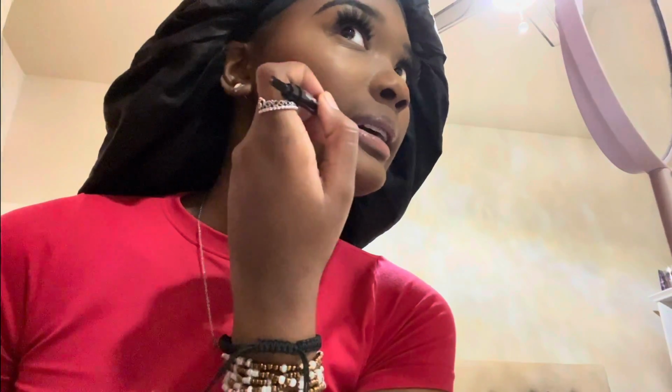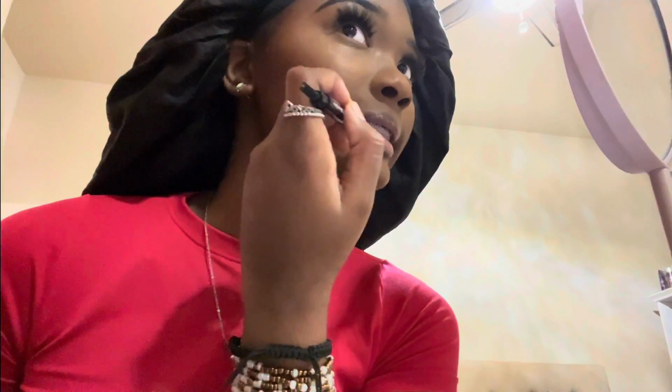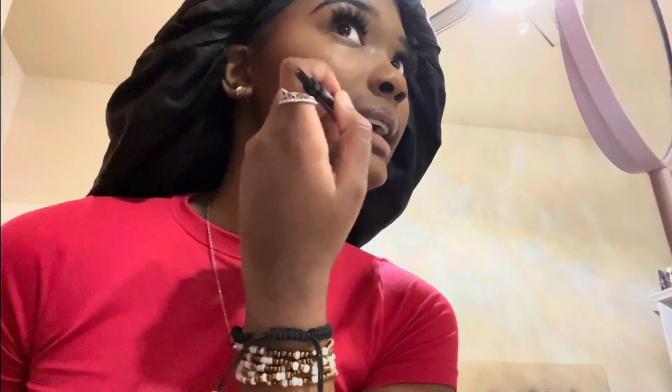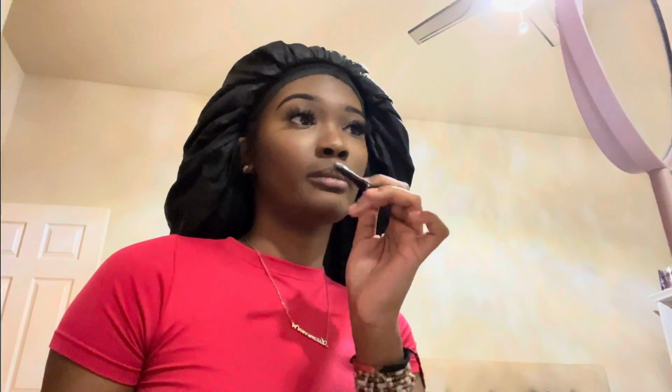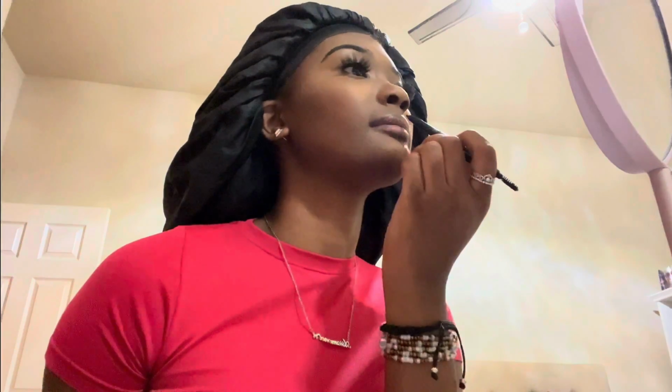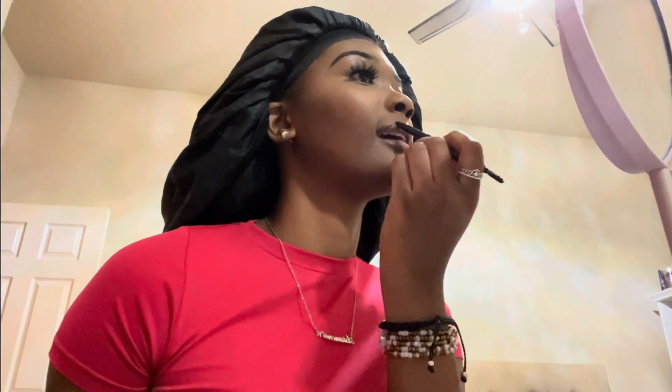And then I come right here in the corner and I shade that in. I shade in my corner and leave the middle the pink. That's the only part that I leave my natural look. I do the same thing on both sides. Same thing, and I kind of lean that up right there. My top lip is already naturally lined, the natural color of my lips.